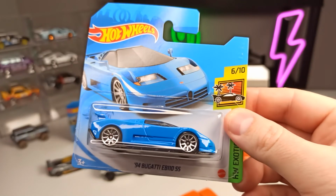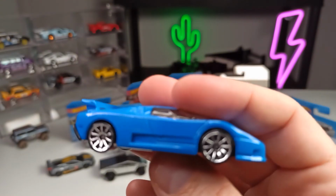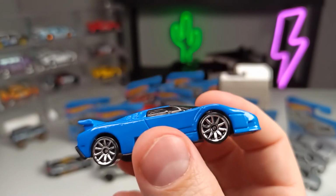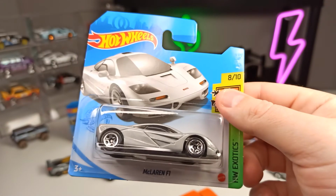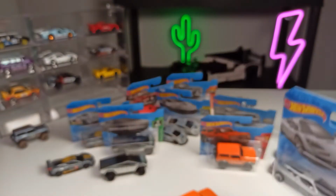Now let's get to my personal number one of 2021, and that is this one right here, the '94 Bugatti EB110 SS. Oh, I realized I forgot one. Oh, I skipped the number two, sorry, let's do this first. This is my number two, the McLaren F1. I was waiting for this car for a very long time. One of my favorite cars of my childhood, the McLaren F1.